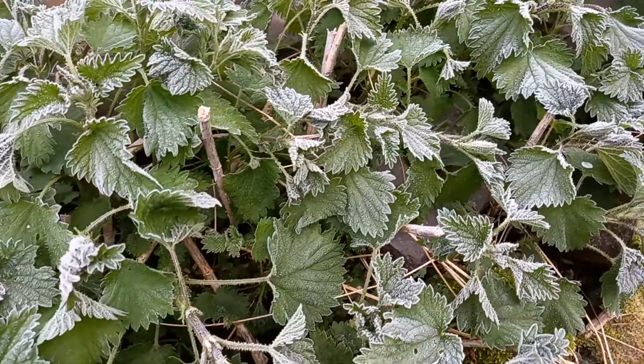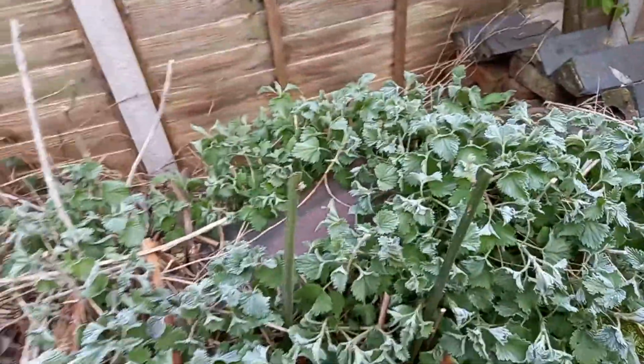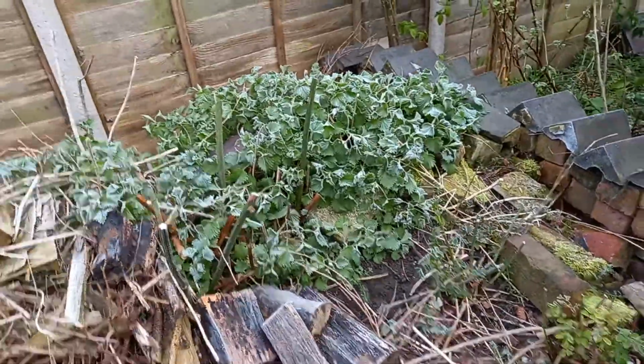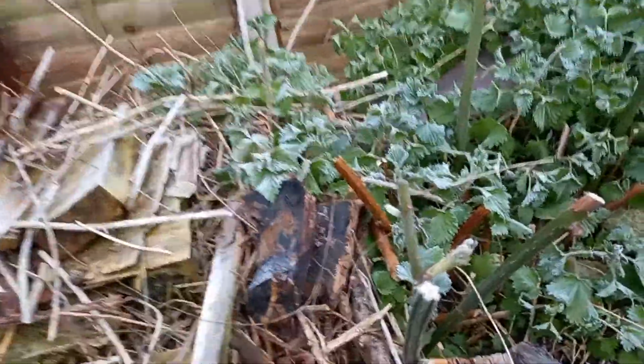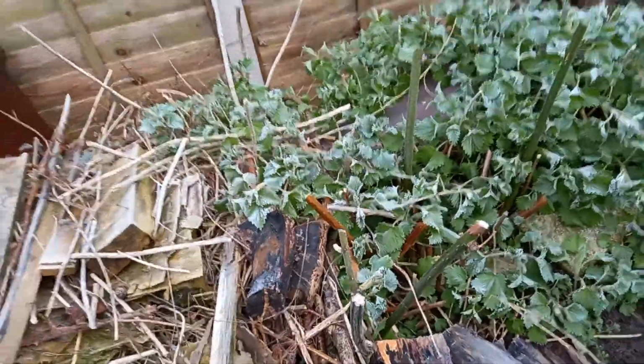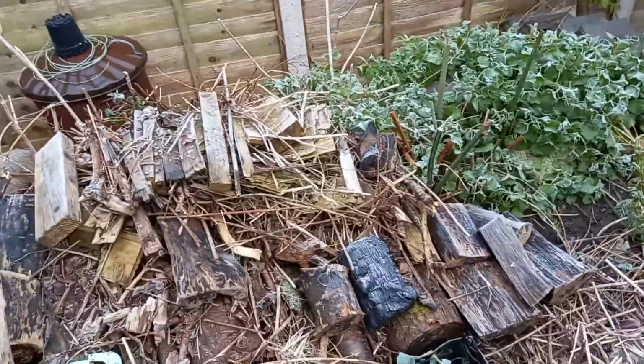Talking of nettles, here's my nettle bed, look, in the frost. Amazing, isn't it? It just collapses, and then once the sun hits it and the temperature goes up, it'll all spring back up. A big healthy nettle bed there. Cut back all my brambles now, but they've got new shoots, and they're amazing. It'll fill this space in no time, the bramble. Hopefully we'll have as many blackberries as we did last year.